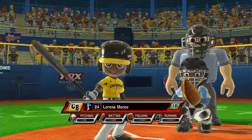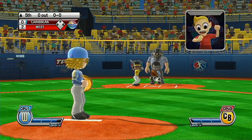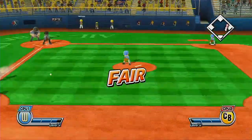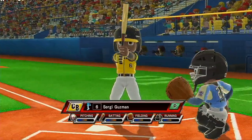It's the top of the fifth. First out. Now batting, pitcher, number six.